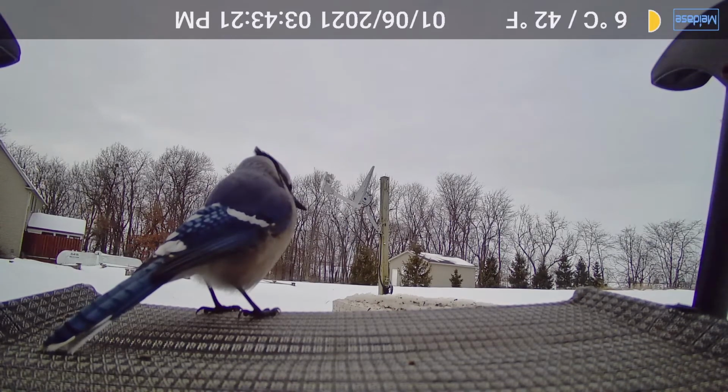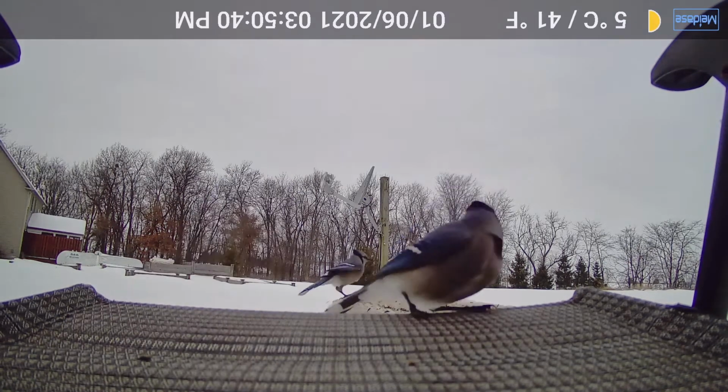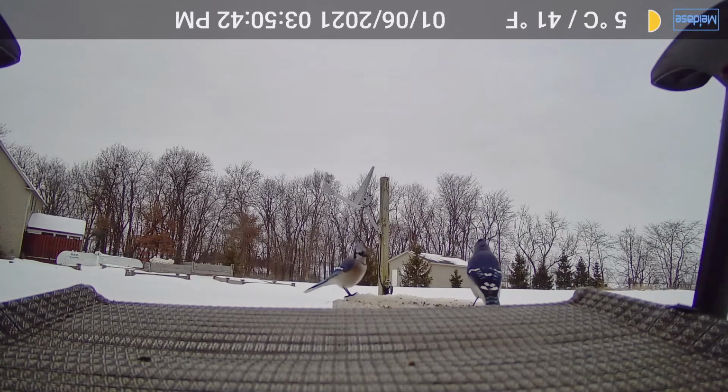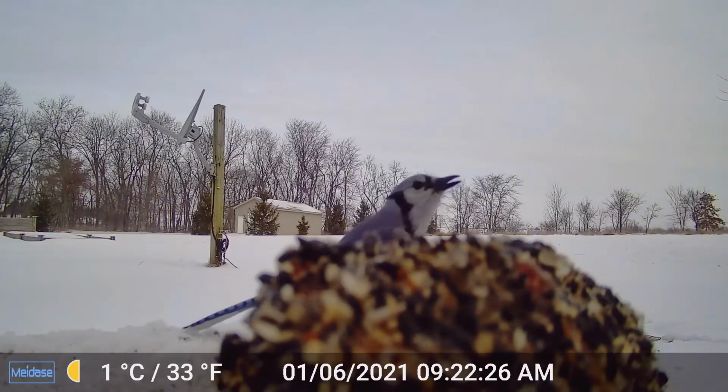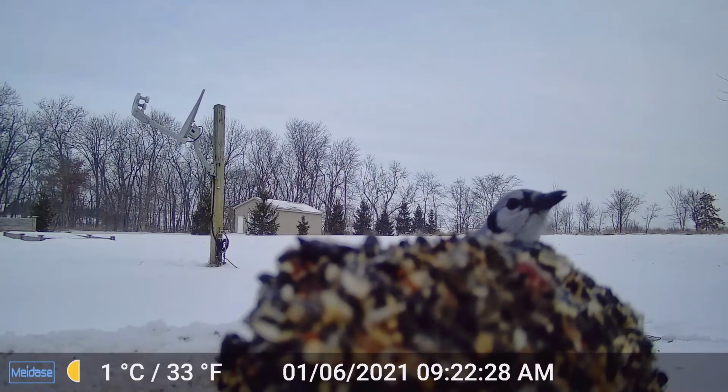This blue jay has a friend. Watch him swoop in. They'll play together near the seed. The triangular point that you see at his head is called a crest. Here we get a close view of the blue jay crunching through these seeds.